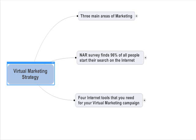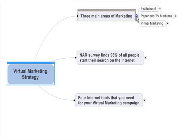Now, we're all aware of the three different styles of marketing available to people. You have your institutional marketing. Your institutional marketing is your billboards, your bus benches, your big image-making ads in newspapers and stuff like that. And then there's your direct response marketing available in papers and TV, where people are going to answer a call to action, for example, to go and view a house. And they call in on a house ad. That is your direct response marketing, and those are traditional mediums.